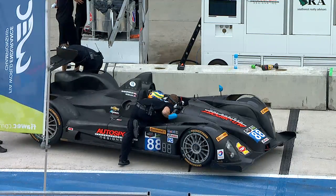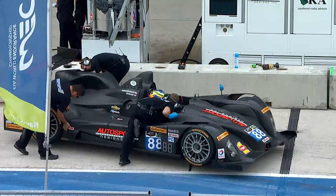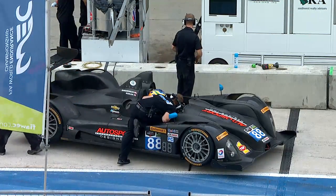No, never. And then you've got the combination of Gunnar Jeanette and Frankie Montecalvo. I mean, picking a pole sitter out of this group, you throw names in a hat and pick one out. Exactly. Honestly, it's too close to call. It's going to be fun.